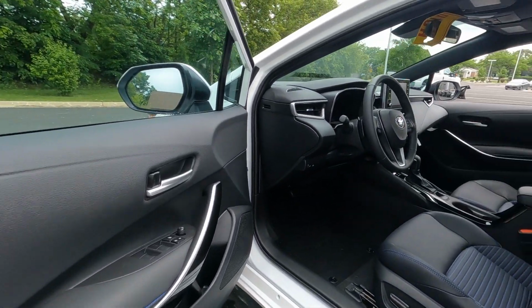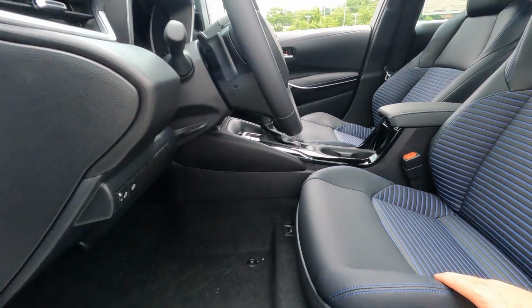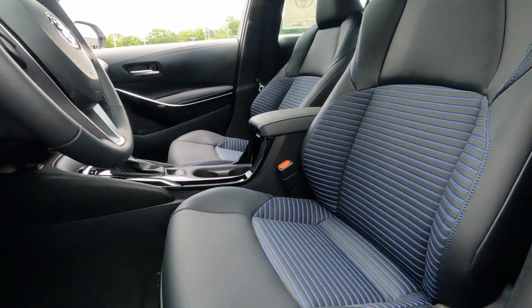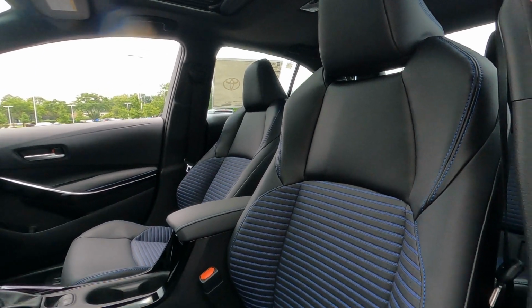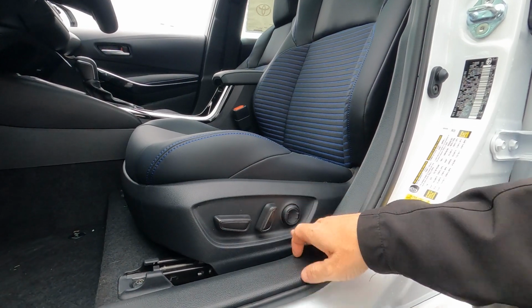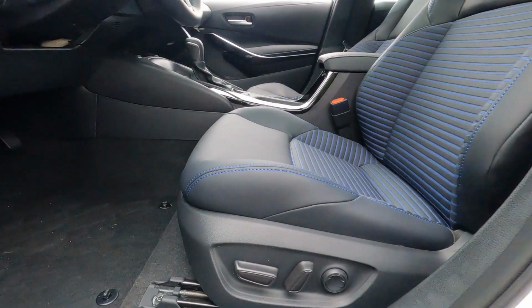Take a look inside. The seating on this is going to be a soft tech fabric seat with a cloth insert, and then you can see the blue pattern striping. Height adjustable headrest, height adjustable seat belt, power driver's seat with power lumbar support, standard on the XSE trim.